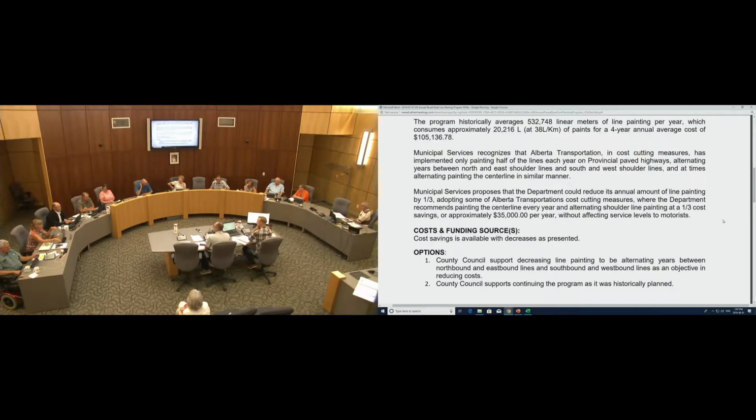I must be a terrible driver. I want those lines, and I want them clear and bright. And we have heavy rains, we have fog, we have snow. I need those lines, especially when there's not a lot of shoulder. So I don't know. I was reading it and I thought, well, $35,000 is $35,000, but if it's a safety issue, if I'm the average driver, which maybe I'm not, then I want those lines. If you fly a little lower, you can see them better.